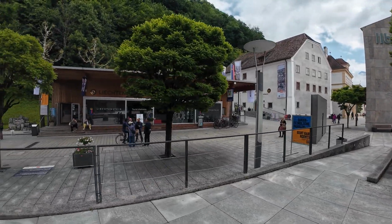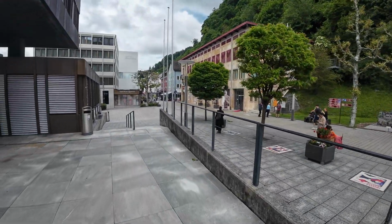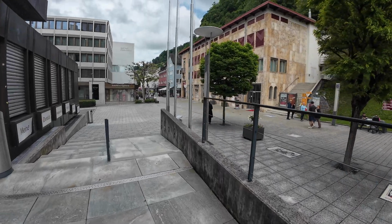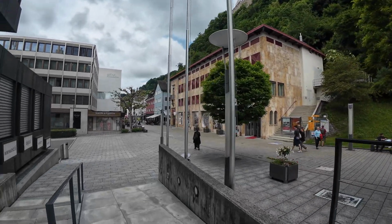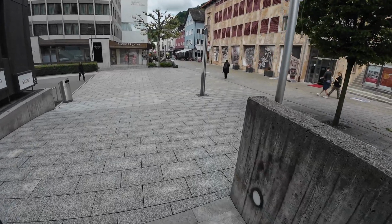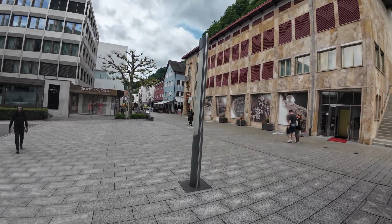As we're walking down here, this is the main information centre there, just with the brown cladding across the top of the building. You can go in there and get a stamp for your passport, but I have been told that it can invalidate your passport. I'm not sure how true that is, but that is what a lot of people seem to believe.